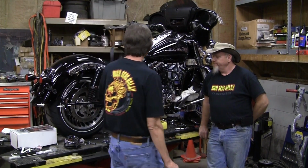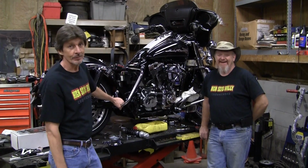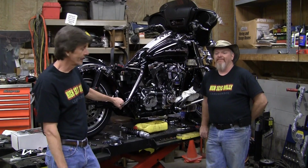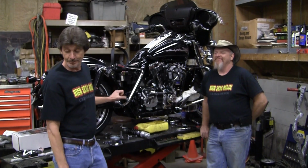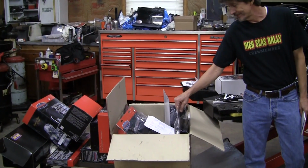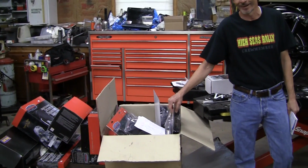Now this bike is a 2013 Road King, like I said, but it's not going to be just an ordinary stock Road King. We did leave the paint basically stock, which is really hard for us to do. But everything else is, my God, Dave went down to Daytona and picked up almost $10,000 worth of carry-on parts. We got 57, I believe, 57 parts for carry-on so far.